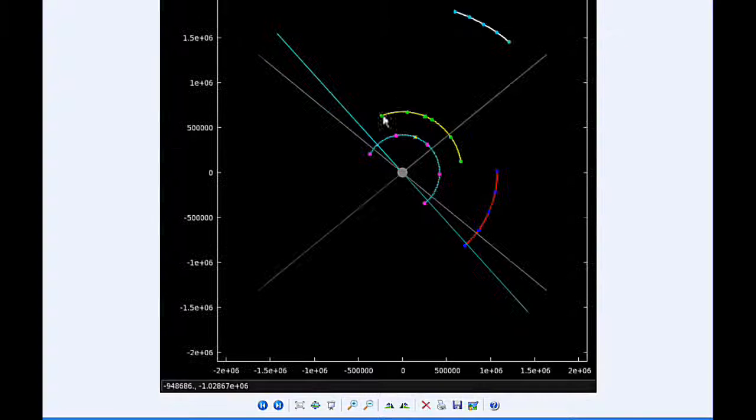Europa and Callisto are still in quadrant 2, heading west. And Ganymede is behind Jupiter from Earth's point of view, in quadrant 1, heading east.